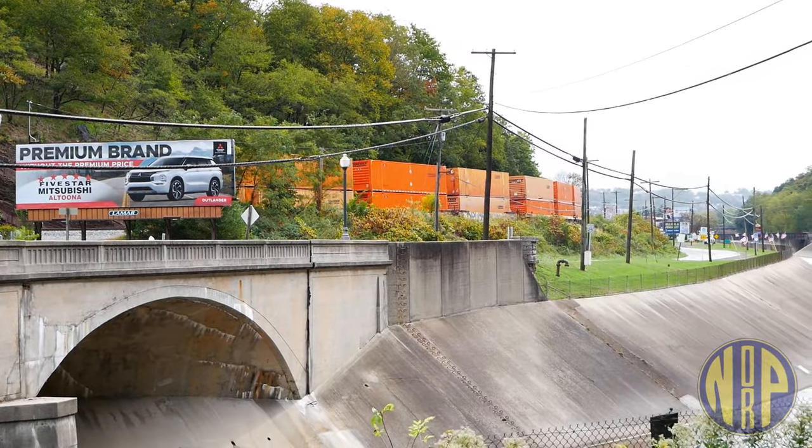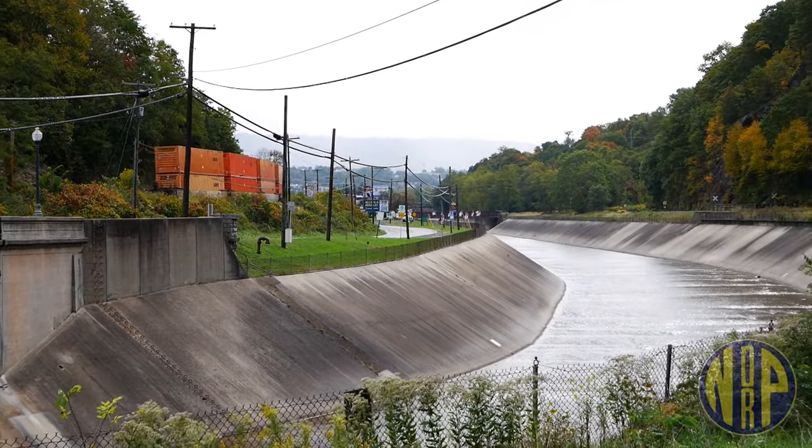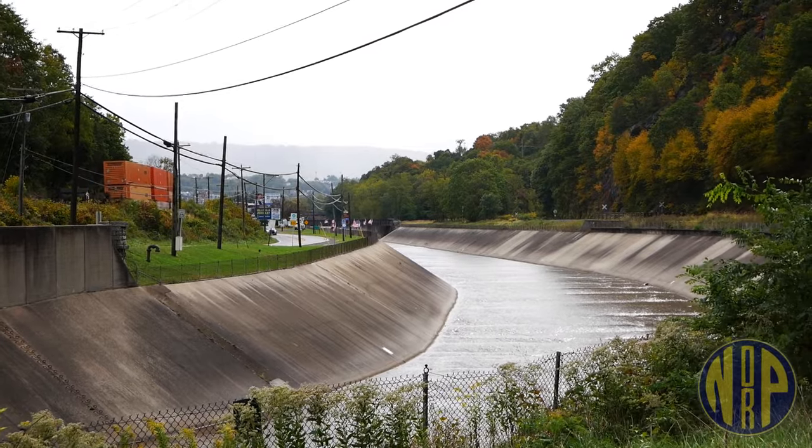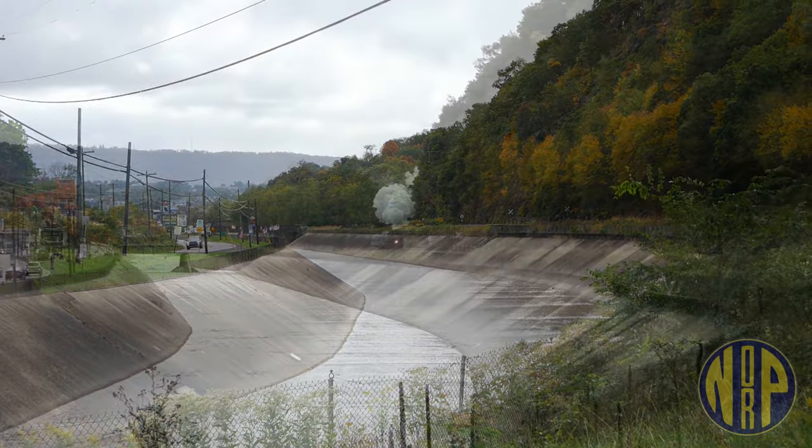Soon, 1309 could be heard approaching in the distance. As of the making of this video, she wears a long bell three-chime whistle of Southern Railway heritage, and it sounded great echoing through the Cumberland Narrows on its way out of town.